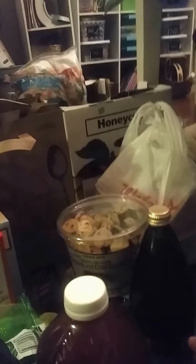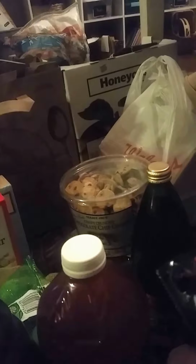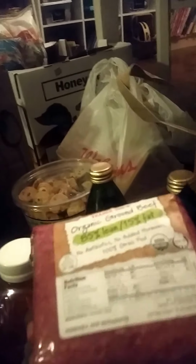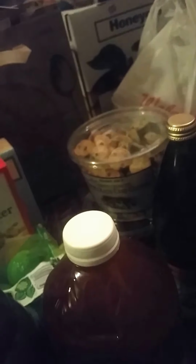I meant to get it at Costco's, and I was just like, I know it's a little bit more, but ground beef has gotten really expensive. I'm normally spending about $5-6 for this size, so what's an extra dollar for better, and it just looked better. I don't like the other ground beef that's at Trader Joe's. It looks funny to me.